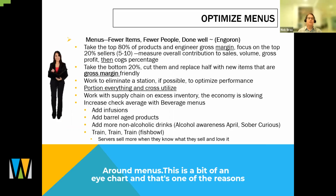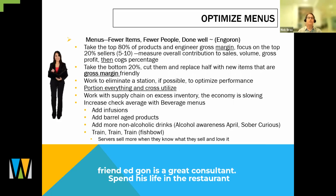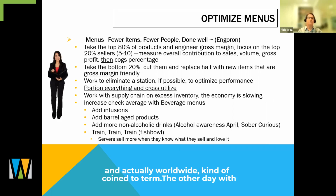Menus. This is a bit of an eye chart, and that's one of the reasons it'll be coming out. The next few slides are that way. But our friend Ed Gorin is a great consultant, spent his life in the restaurant industry, and has done a fabulous job as a consultant out of Los Angeles and actually worldwide. Kind of coined a term the other day with me. He said, we really need to move to fewer items with fewer people done well.